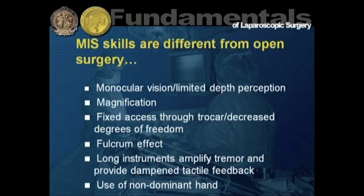The other thing about long instruments is like eating with chopsticks, because you start to dampen your sense of touch, and your ability to feel things through long instruments is different than with your fingertips. So all of these things are worthwhile learning and practicing in an environment outside the operating room. The other thing is, because our instruments are fixed in the abdominal wall, we are much more dependent on using our non-dominant hand to set up the position of the organs that we're operating on for our dominant hand to work on. So you really need to develop this choreography with your dominant and non-dominant hand, which is essential, particularly as you move on from lap chole to more advanced operations.